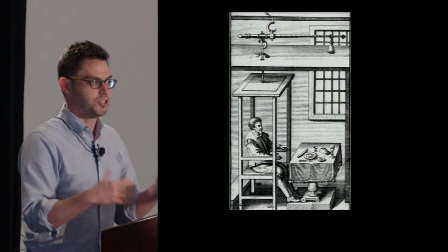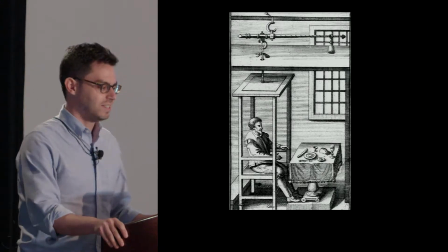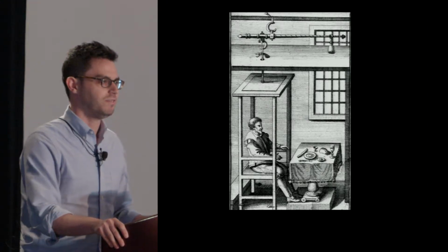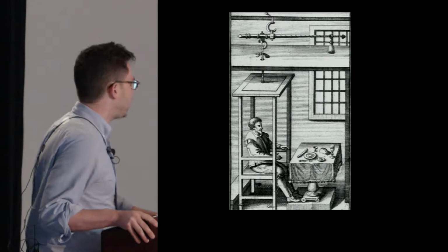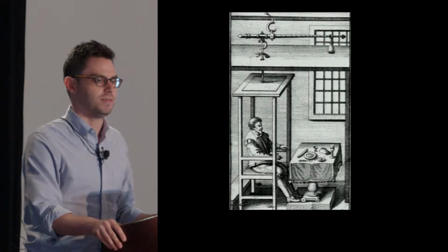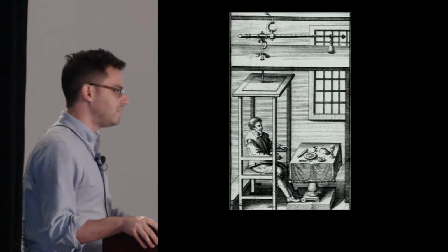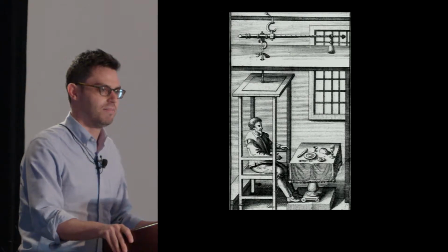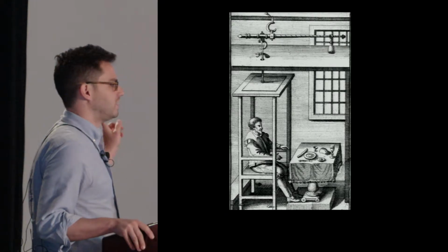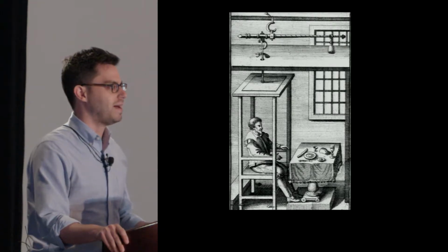Now, we as humans are living clocks. This is Sanctorio Sanctorius, a Paduan physician of the 17th century who carried out what I would regard as the most heroic science experiment of all time. He spent the better part of 30 years eating, sleeping, defecating, making love in a specially designed chair that was connected through a hole in a ceiling to a finely calibrated balance.